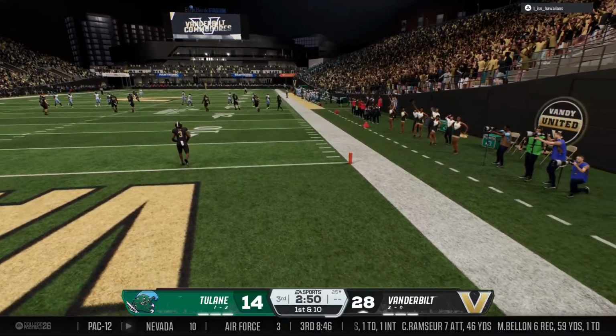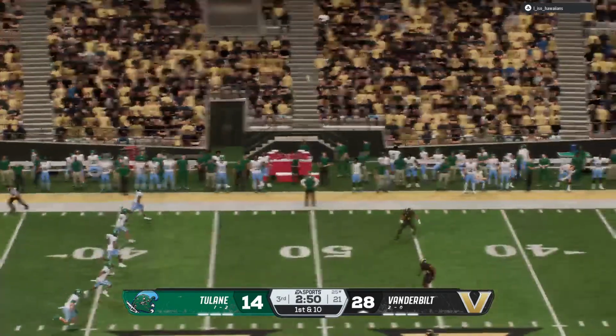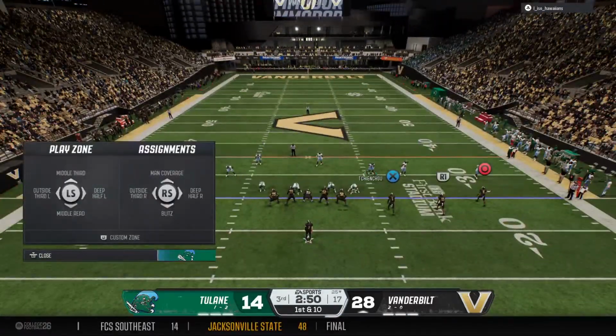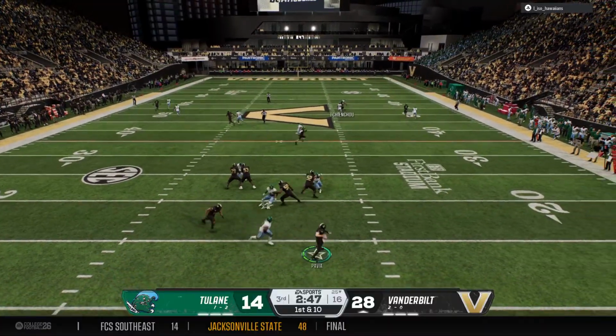That ball skips through the end zone. It's a touchback, and they'll take over at the 25-yard line. Vanderbilt has the ball again, and here comes that Commodore offense. Their lead now down to 14. Might feel a little game pressure on this drive.